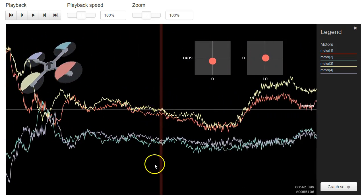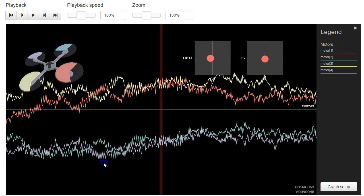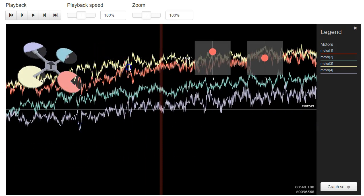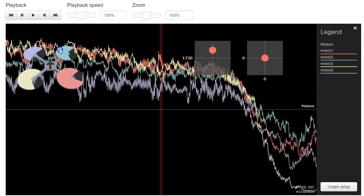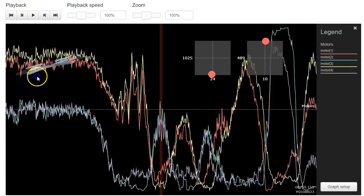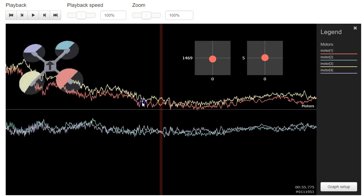No, still roughly together. Maybe the problem is only coming out on the really extreme moves. Still together, the yellow and the red trace are still together. Maybe they're starting to diverge here. The yellow trace may be starting to diverge here. Yes, possibly. See, the yellow trace is now slightly higher than the red trace. That motor is having to spin slightly faster to get the same amount of thrust. Now they're starting to diverge for sure.